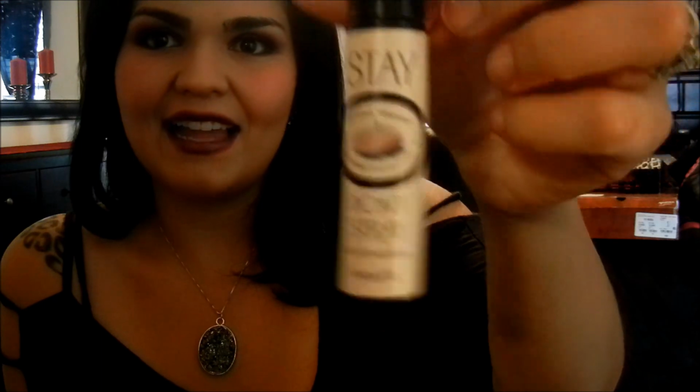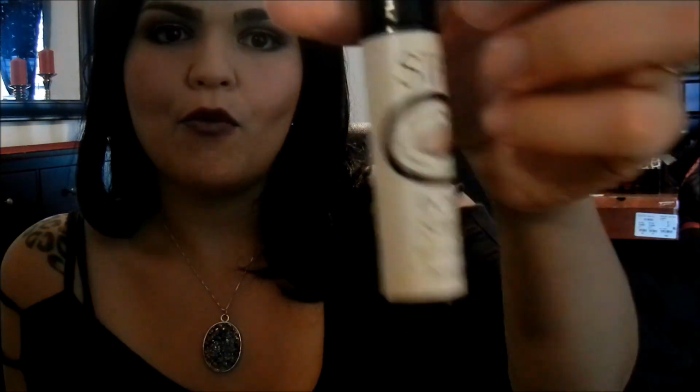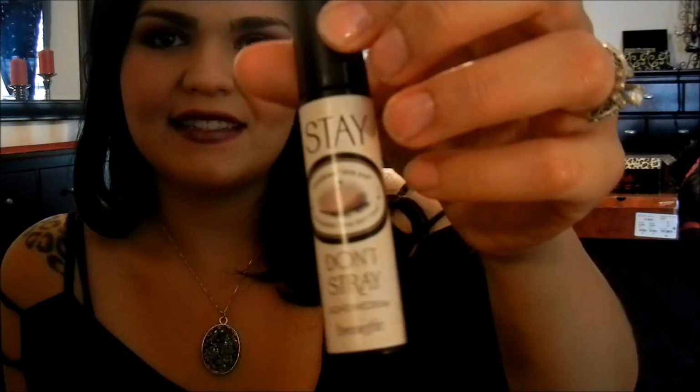So moving on, I currently am using Stay Don't Stray by Benefit. When I first tried it, there was a little travel pack or whatever that you can buy, and I tried it right here and then I ran out, and I loved it because I had been using, I think it was, Shadow Insurance by Too Faced, the anti-crease, and that one's good, but this one, I like it better. It has more coverage, and the product tends to stick a little bit better. And this is in the color light medium, and this sells at Ulta for about $30, I believe, for the full size.